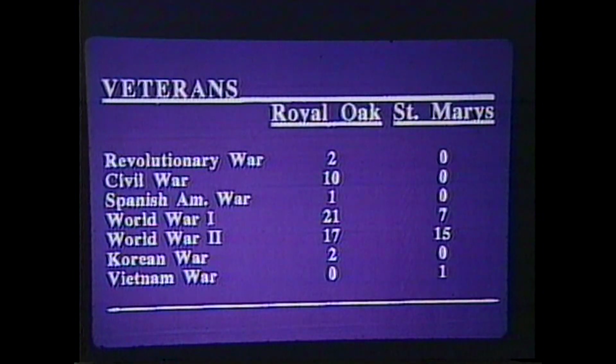We find veterans of virtually all the wars that the United States has been involved in the Royal Oak Cemetery. The Revolutionary War, we have two veterans of that war, Ezra Parker and Elijah Drake. And of the Civil War, 10, Spanish-American War, 1, World War I, 21, World War II, 17, and so on.